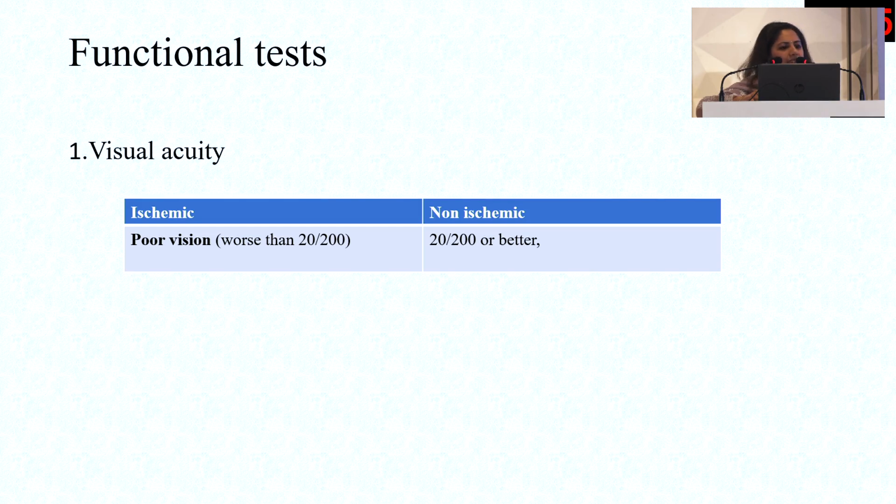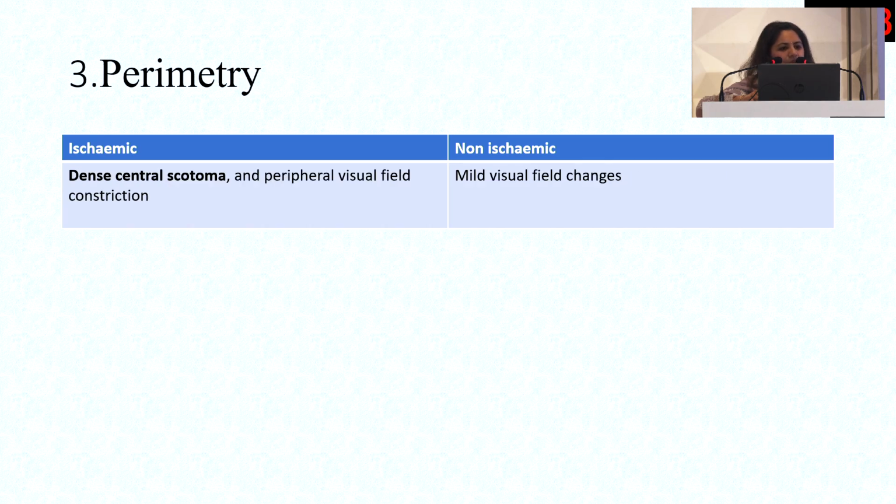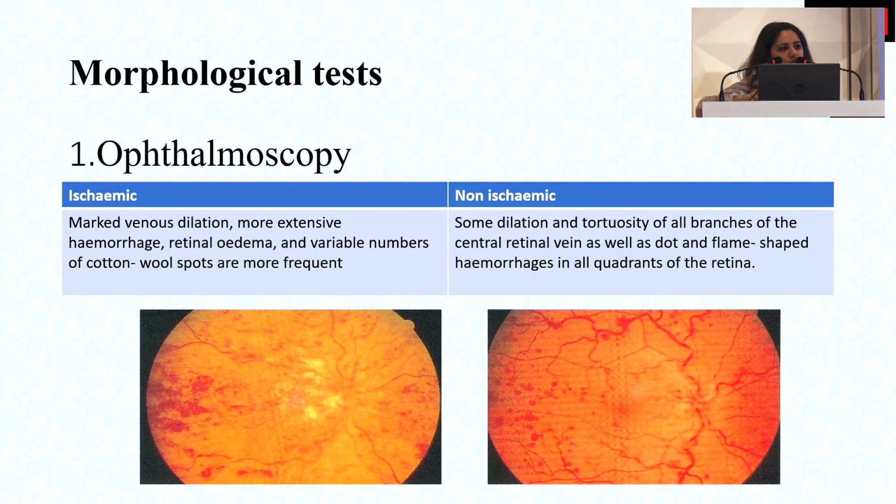It is seen that cases with ischemic CRVO at presentation have poor vision, a vision of 20/100 or less, whereas non-ischemic CRVO has better visual acuity at presentation. RAPD or relative afferent pupillary defect is present in the ischemic variant. So are dense central scotomas and peripheral visual field constriction on perimetry. And on ERG, the B wave amplitude is less than or equal to 60% of the normal in cases of the ischemic variant.